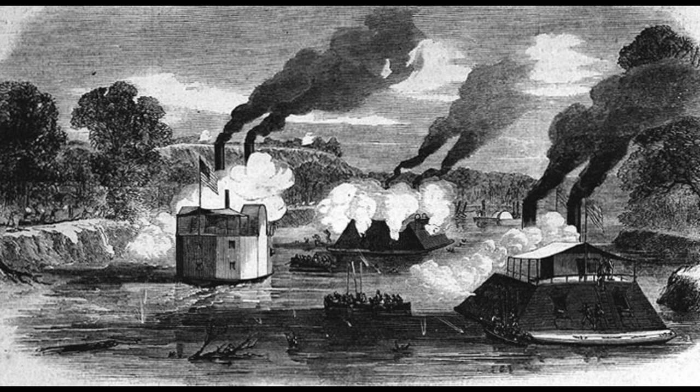The Union wounded were sent back down to Memphis on the Conestoga. 6 Confederate cannons had been captured on the field, 4 were sent to Memphis, and 2 32-pounders were spiked and dumped into the river. The Union troops destroyed the Confederate fortifications after the battle.